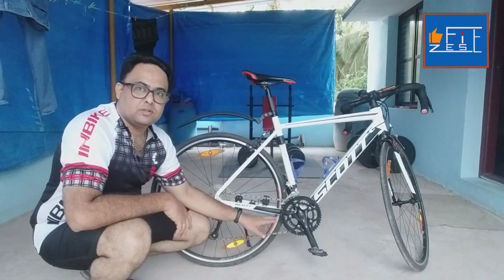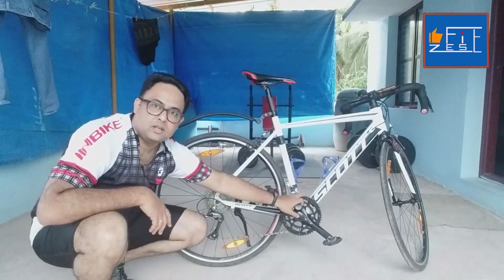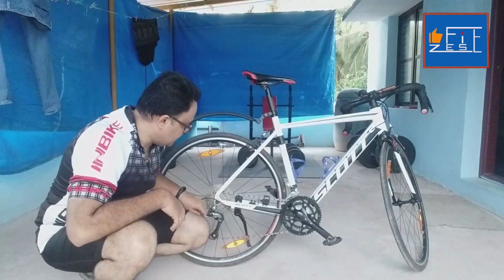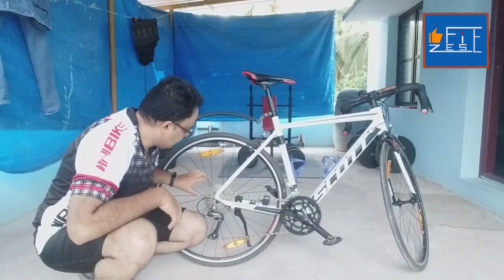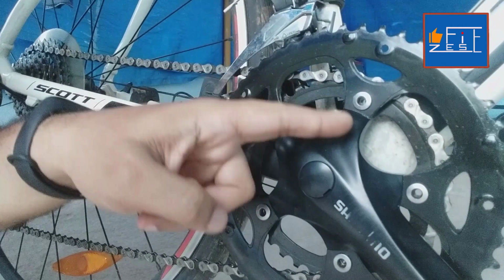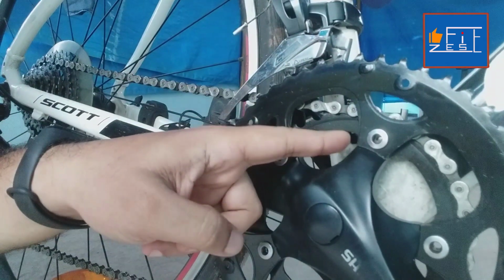Now coming downwards, we have our crankset, which includes the chain rings as well as the pedal, and then we have the chain, and we have the cassette. Now this is the crankset that we are seeing here, which consists of two chain rings, the larger one and a smaller one.